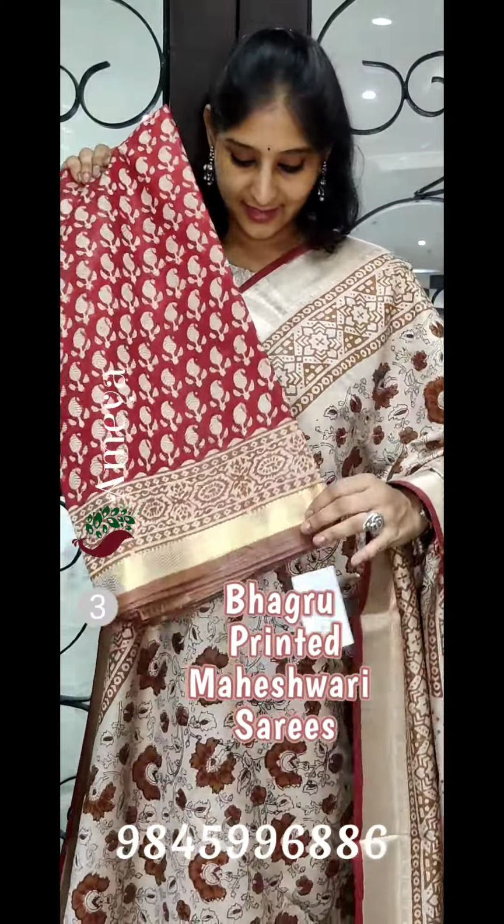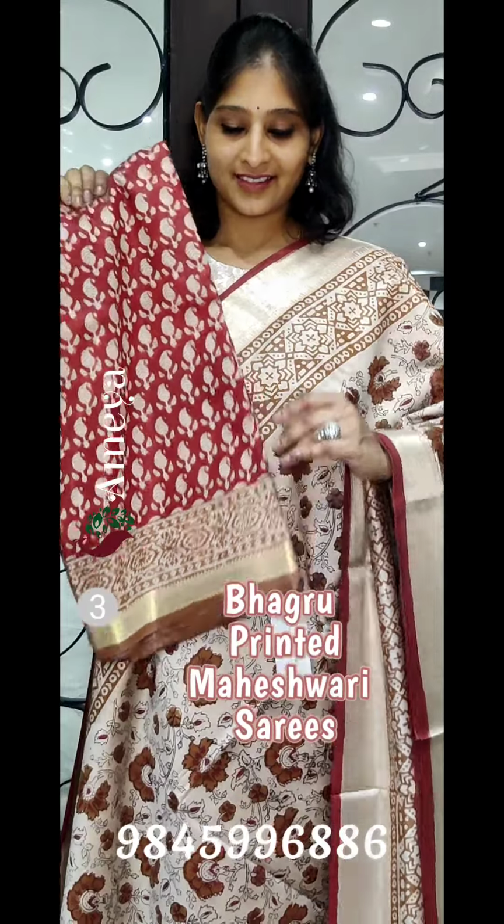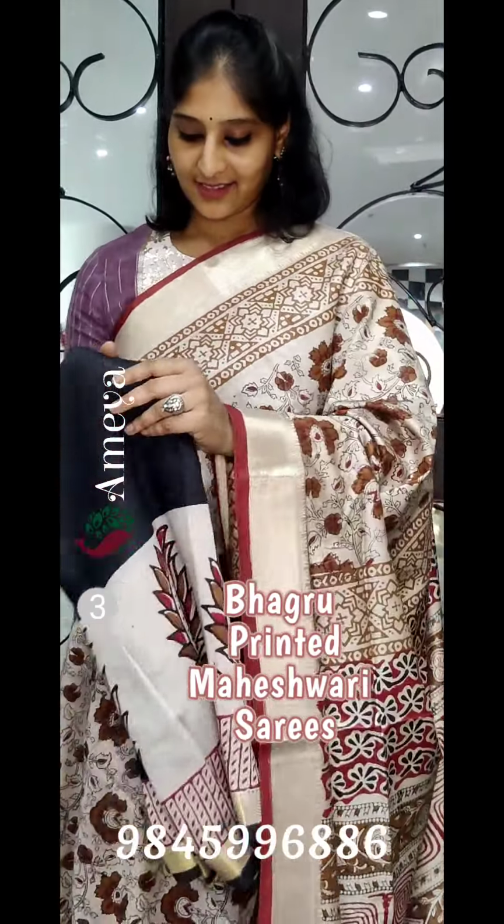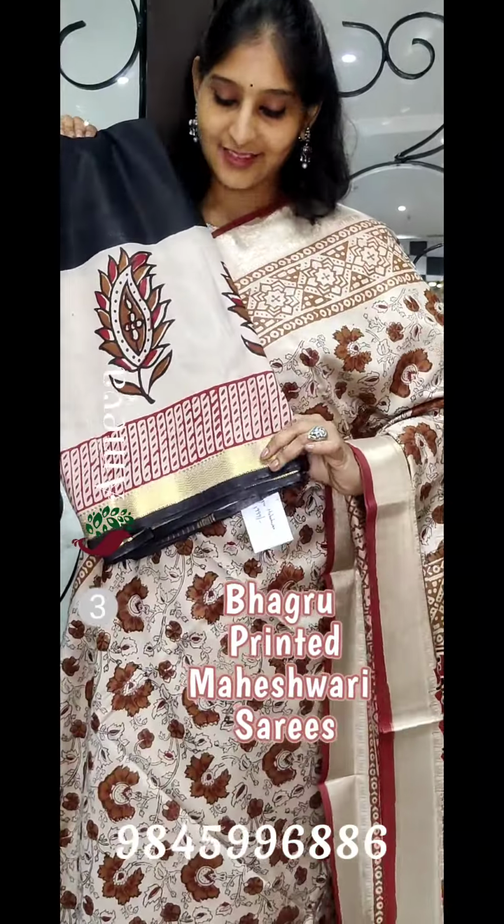Alternately, you may visit our store. We are in Sarath City Mall in Kondapur, Hyderabad. Do visit our store to take a look at these sarees. You may also get to see a lot of other collections of sarees in the store.